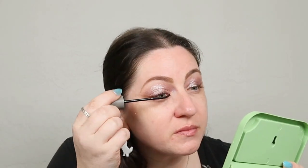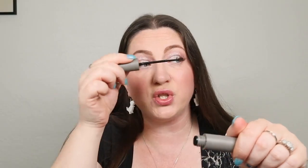The formula itself is on the lighter side. You can build it up. It does give decent length. It's a creamier, more emollient formula, so it doesn't really get tacky when you're applying it. It takes a while to dry, so it's fairly buildable. It's just an absolutely difficult wand to deal with, and it's not even worth it. Going on the other lash on the left side is so tricky. It's nearly impossible. It takes me way too long to do my lashes. This is not a recommendation from me.